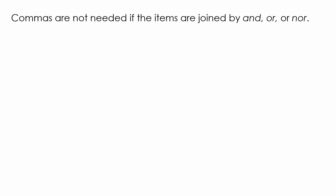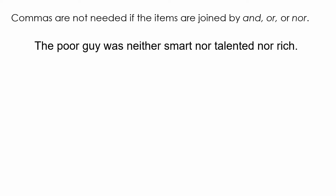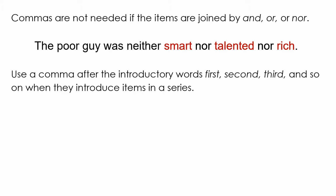Commas are not needed if the items are joined by and, or, nor. Here's an example. The poor guy was neither smart, nor talented, nor rich. We have smart, talented, and rich, and they're all joined with nor, so we don't need commas there.